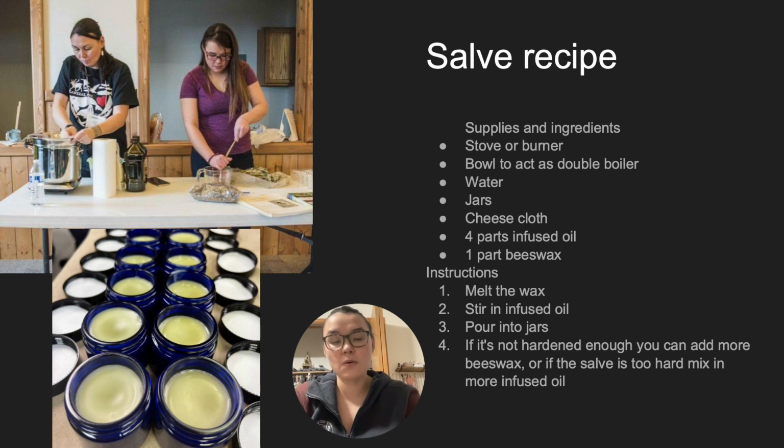You'll place the oil into a bowl, and you'll use 4 parts infused oil and 1 part beeswax. You will put the bowl on top of the pot with water in it to act as a double boiler. Once your beeswax is infused and mixed well with your infused oil, then you can pour it into the jars.